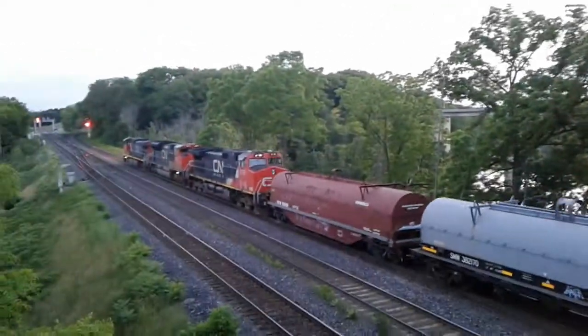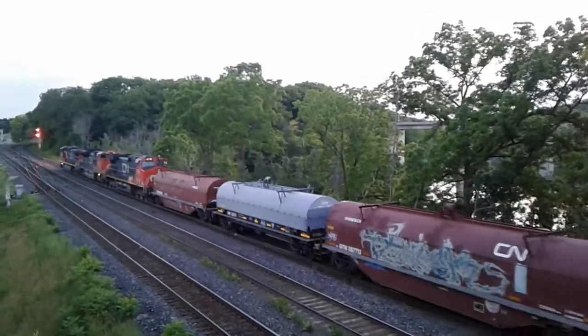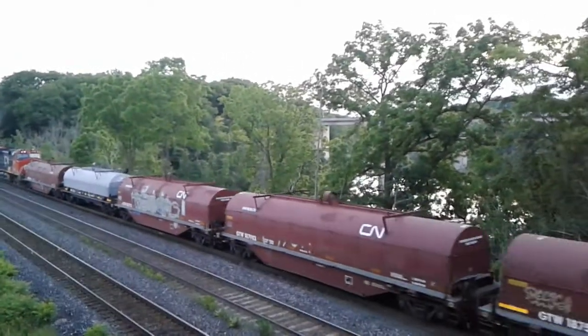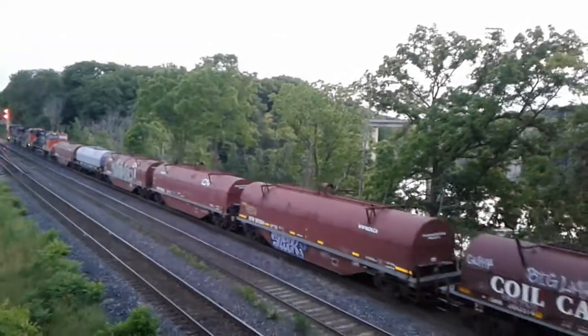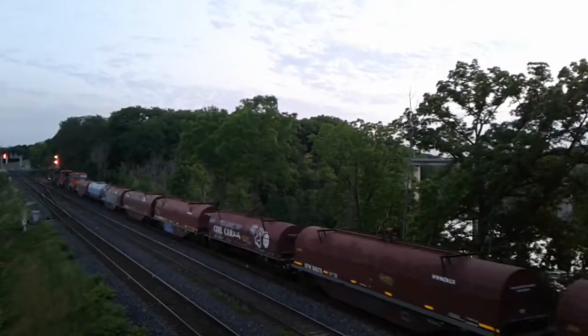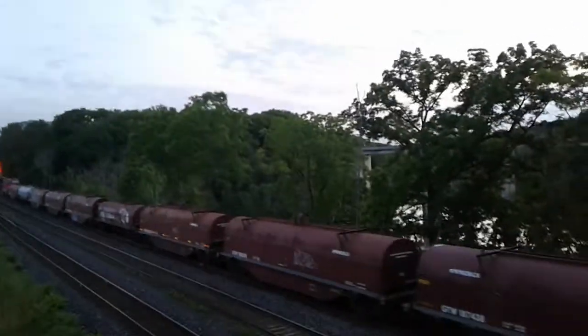Of course, it's got some steel coils. He's moving like a turtle. Eventually, when he hits the mountain, he'll probably speed up, because that 149 train is ahead of him. That was in the previous video.